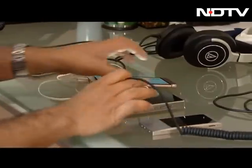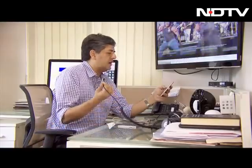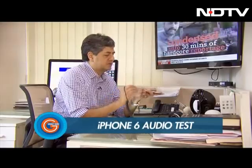Starting off, and let's just have the same piece of music in all of these devices. So I'm going to hear Coldplay, and I'm going to start off with hearing it basically and simply on an iPhone. So this is AAC, this is what you get on iTunes, and let's just hear what it sounds like.